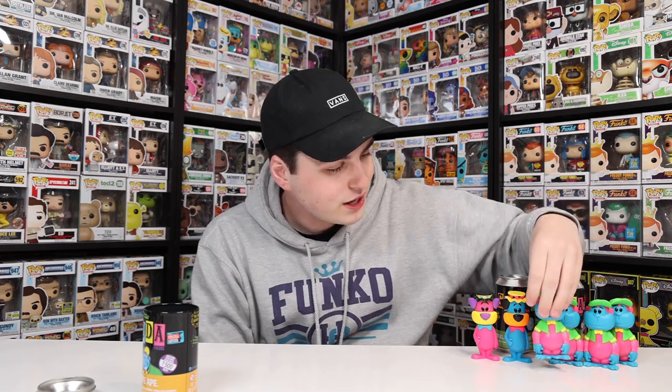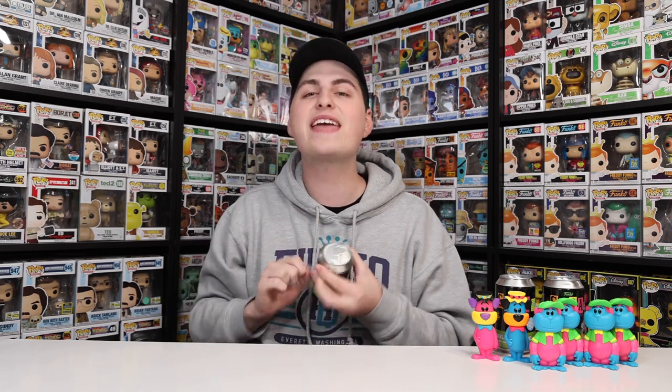So I have officially opened up 5 Grape Apes, which does kind of suck, but I guess I could get more. Oh, I really don't want to. And now I know you guys are gonna get mad at me if I don't open up this Huckleberry Hound, so we have to find out if it's a chase or not, because seriously, I don't really care.